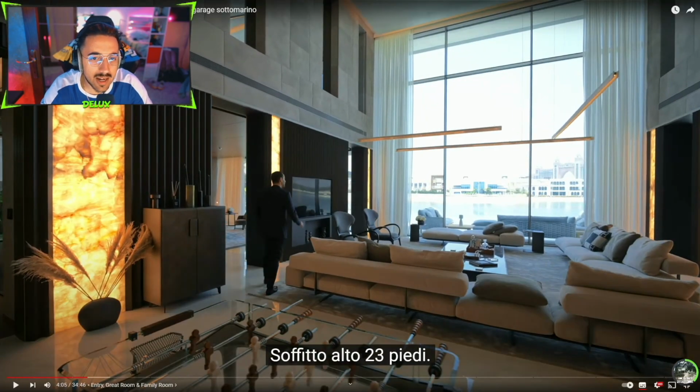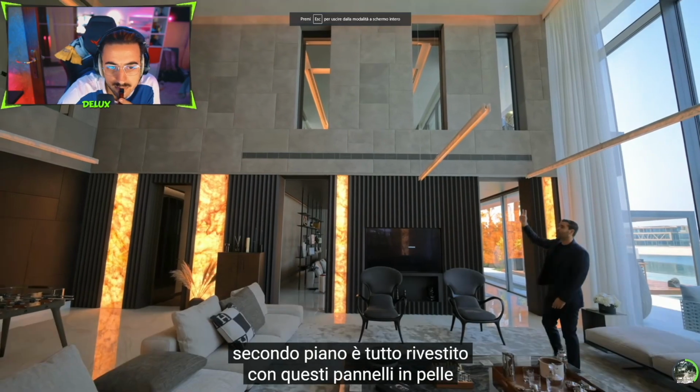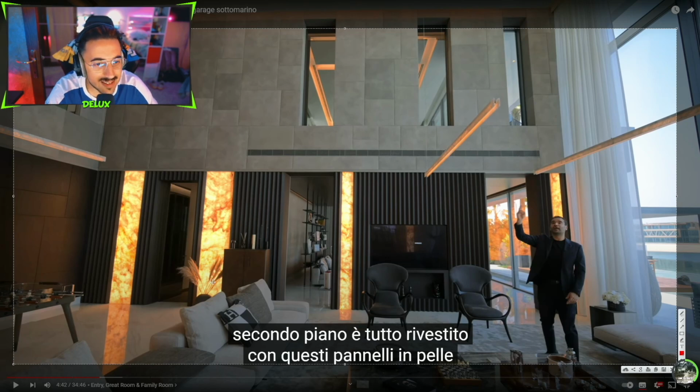Sono bellissimi sti particolari. La casa l'hanno fatta fredda apposta per mettere sti particolari caldi qua. Bellissimi questi particolari caldi con queste pareti. And above that, second floor is all class. Cazzo, questo screen subito. Questo particolare con queste lastre qui che sembrano super particolari, dietro le luci, lo voglio anch'io in casa mia. Bellissimo.